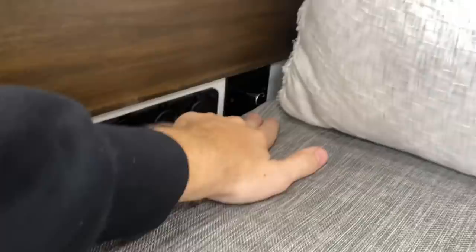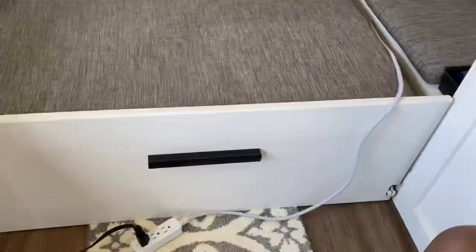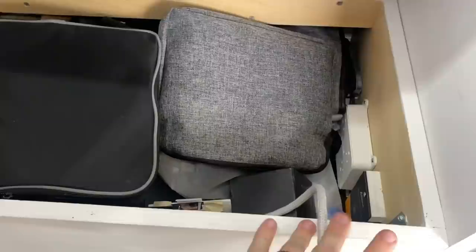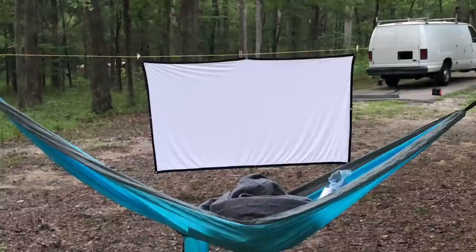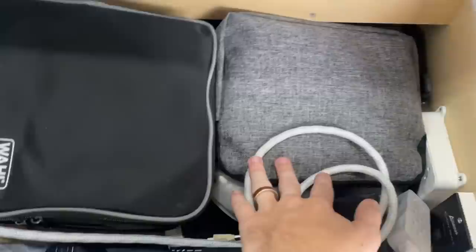Inside the seat, we have our extension cable that leads from our inverter that we use for cooking, and our switch for the inverter and extra outlets as well. We didn't want to incorporate the outlets into the outside of the seat here because we oftentimes cook with the drawer open and we just wanted to go for a much cleaner look. Inside here, we also have our outside screen for our projector. It's much, much larger. We normally dangle that with our paracord between two trees and watch a movie in a campsite. Also in my seat, we got my shaving kit, a bunch of extra cables that go to pretty much every device in the van, and also some camping gear at the bottom.